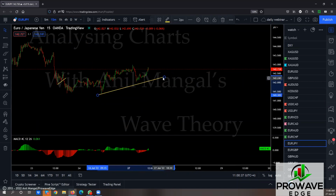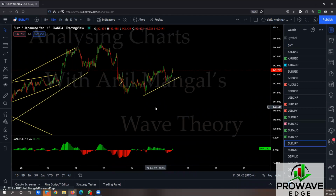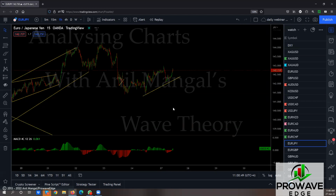I would be a little careful with putting the entry order on. Let it drop, make a flag, and then go. Because this move down is sharp, and if they're making a running flat there, you can be tagged here, so you have to wait for that. We'll come back to this.